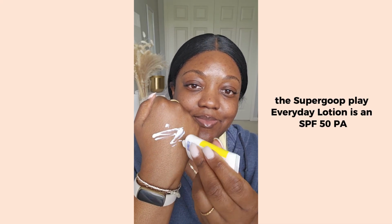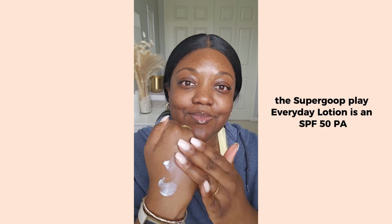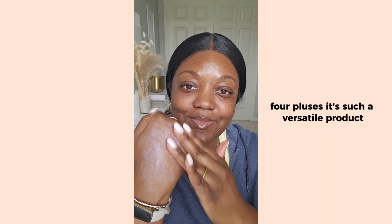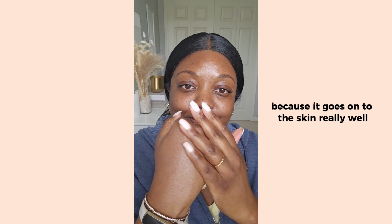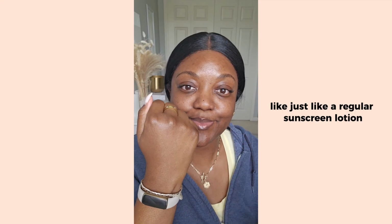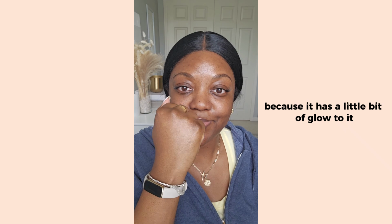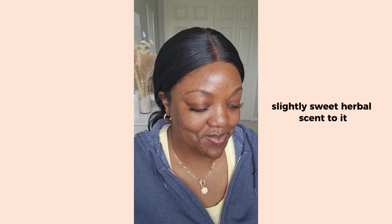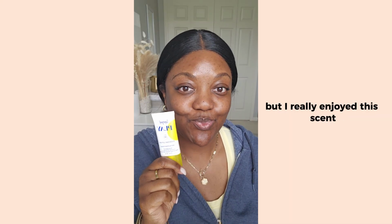The Supergoop Play Everyday Lotion is an SPF 50 PA++++. It's such a versatile product because it goes onto the skin really well, just like a regular sunscreen lotion, but you get a little bit extra because it has a little bit of glow to it, and a slightly sweet herbal scent. So of course, if you don't like scents, maybe this is not for you, but I really enjoy the scent. I think this is a universally great product.